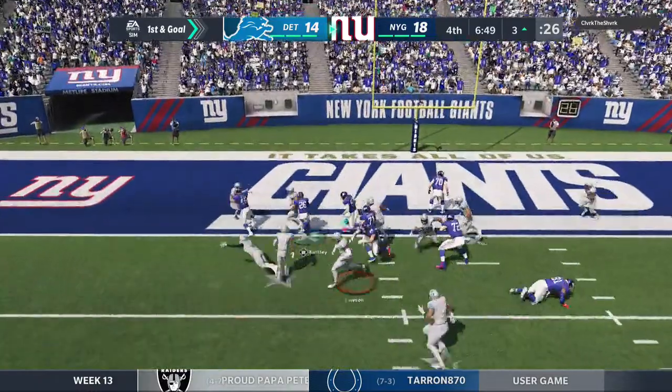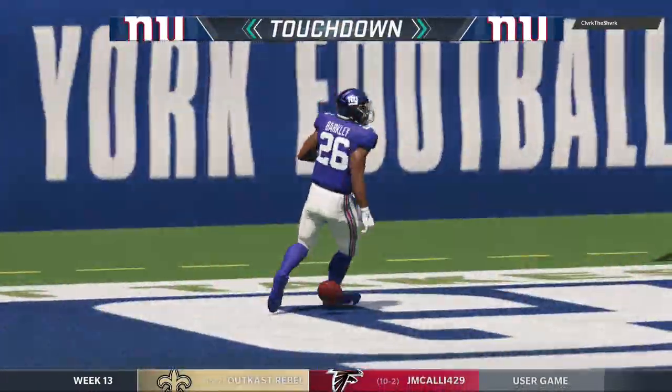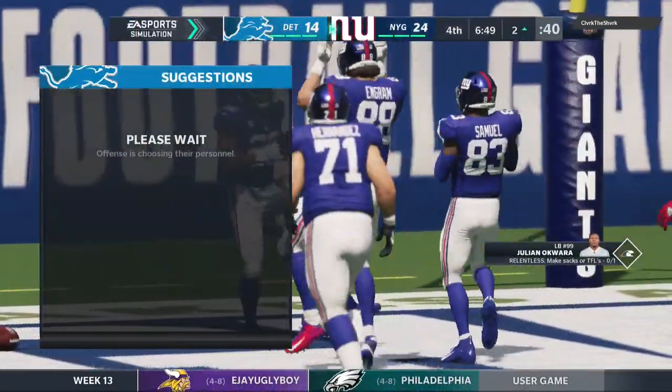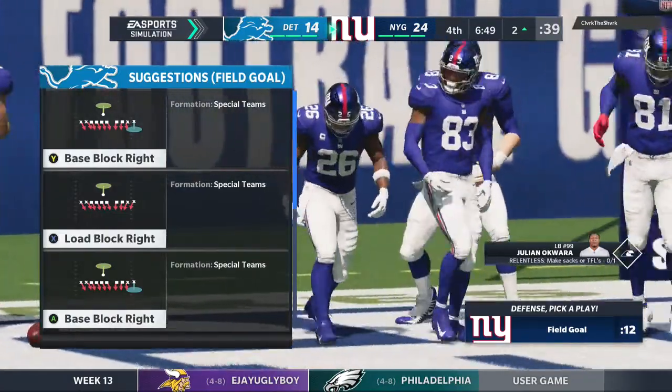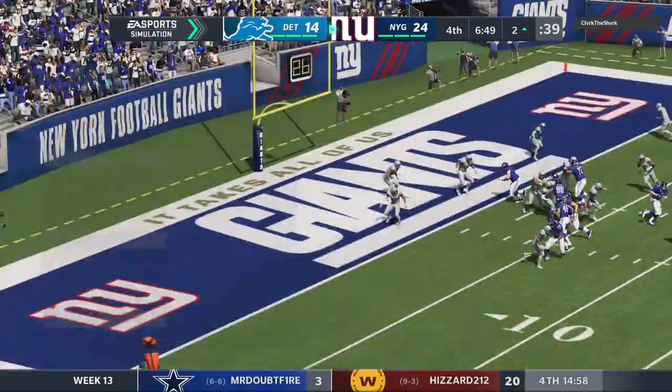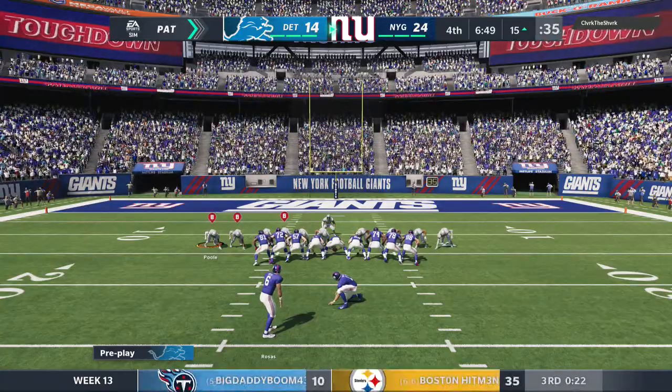They'll try and run for it on 1st and goal. And he is in. Touchdown, New York. Saquon Barkley, his second TD of the game and 16th on the season. And the Giants use the short field to their advantage as they cash in for 6.